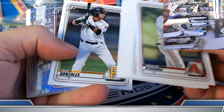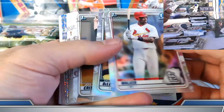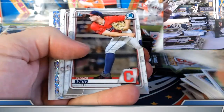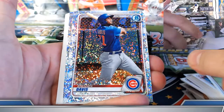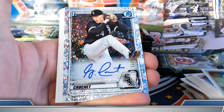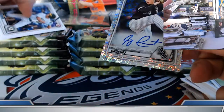Okay, Sparkle Auto to 71 coming up. Jordan Walker, Zach Deloche, refractors. Nick York. Sparkle, there's Brennan on the Sparkle refractor, Brennan Davis. Autograph out of 71, Sparkle. There you go, nice hit for the crochet spot. And a beauty, put them on the board.